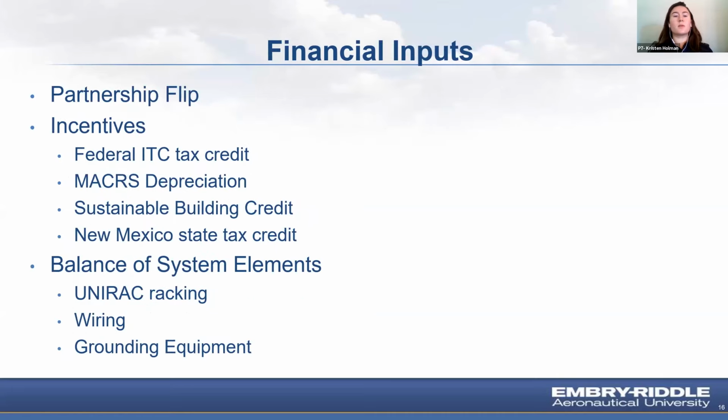Next slide. For our financial model, we chose a partnership flip, and along with that, we had to include incentives. We were able to include the federal ITC, Maker's Appreciation, the Sustainable Building Credit, and New Mexico State Tax Credit. We also had to model the balance of system elements such as the racking, wiring, and grounding equipment.